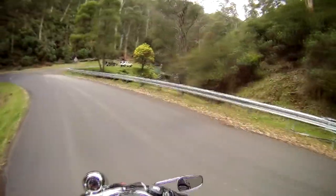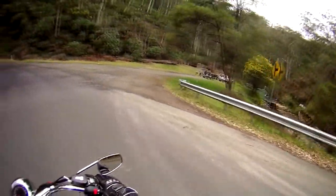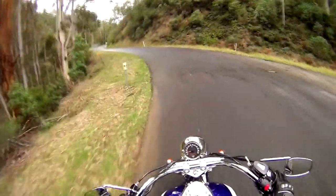Now that's 8 Mile Creek Aqueduct. I'll explain what it is in a minute. Yeah mate, your boat's too big for that dam.